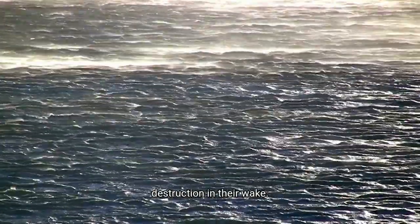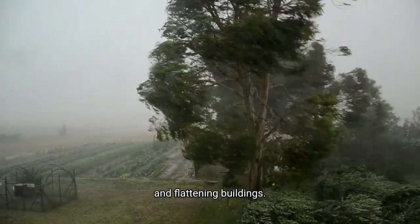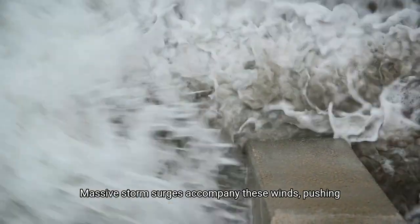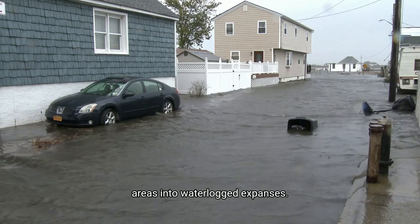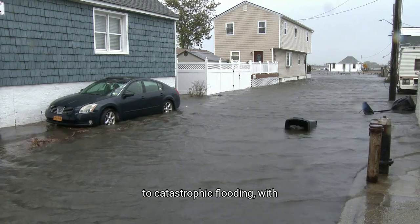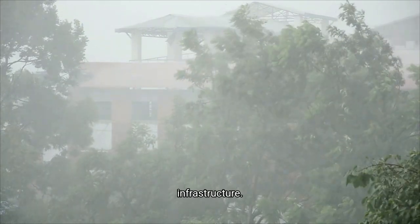Hurricanes wield extraordinary power, leaving destruction in their wake. As these storms make landfall, they unleash winds often exceeding 150 miles per hour, uprooting trees and flattening buildings. Yet the peril doesn't end there. Massive storm surges accompany these winds, pushing seawater miles inland, inundating coastlines, and transforming urban areas into waterlogged expanses. Alongside these surges, torrential rainfall can lead to catastrophic flooding, with some areas experiencing several feet of water in just hours, inflicting severe damage on homes and infrastructure.